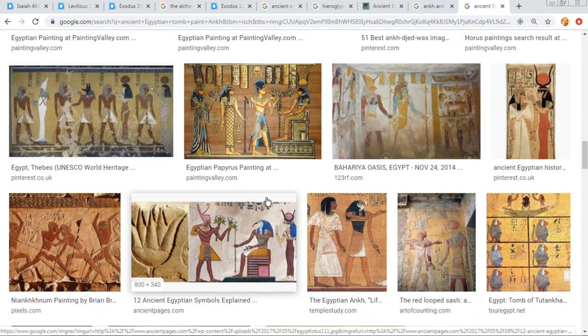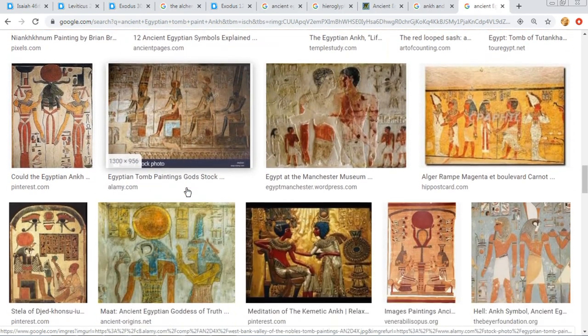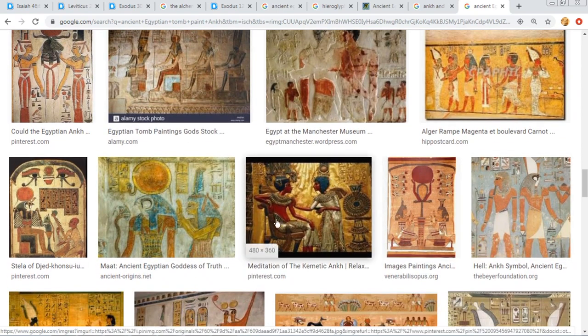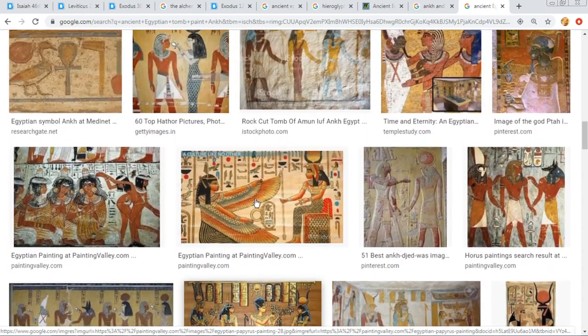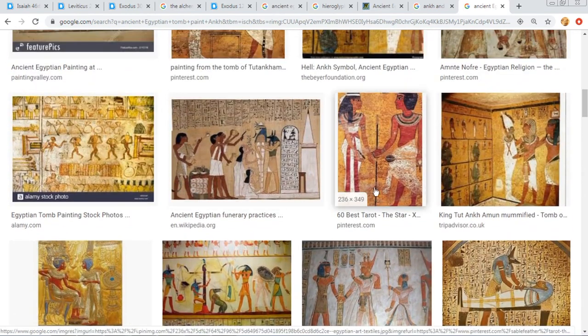All these writings are logos. Not spoken words, but they're logos. Same as logos today. They're not spoken. They're designs. And this is the most important one. You'll find it on every wall, pretty much. You can't get away from the Ankh in ancient Egypt. It's everywhere.